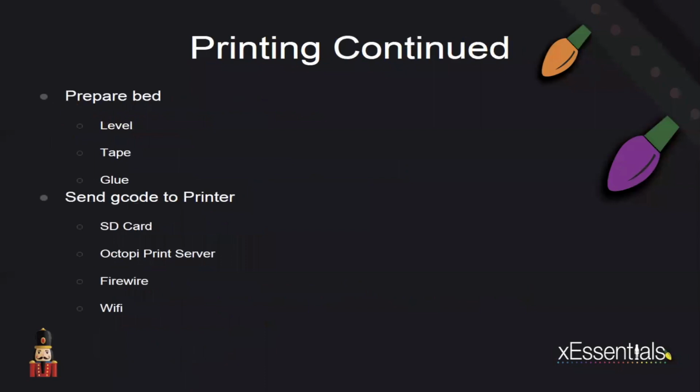Before you print, the most important thing that you will ever do is level your bed. And every time you have a problem, the first thing that people are going to say is, did you level your bed? Did you check and make sure your bed's level? Because that is a big part of most of our problems. And that is something that you will have to learn how to do.